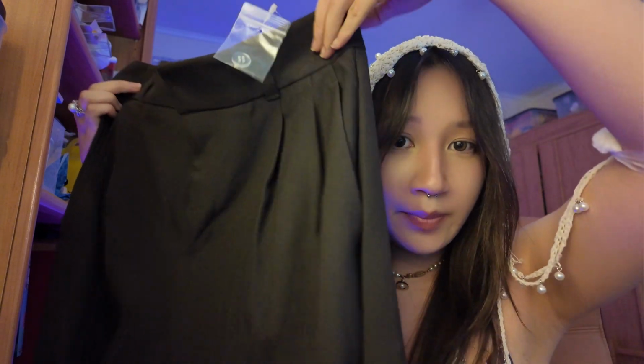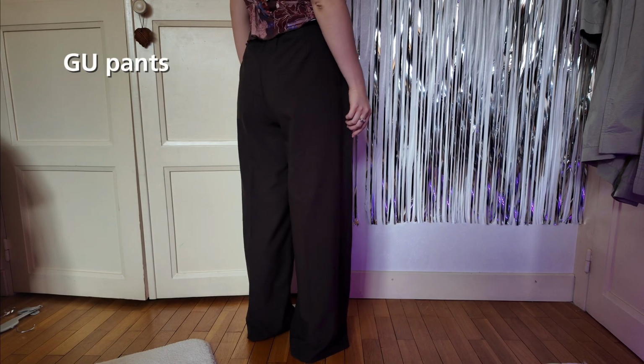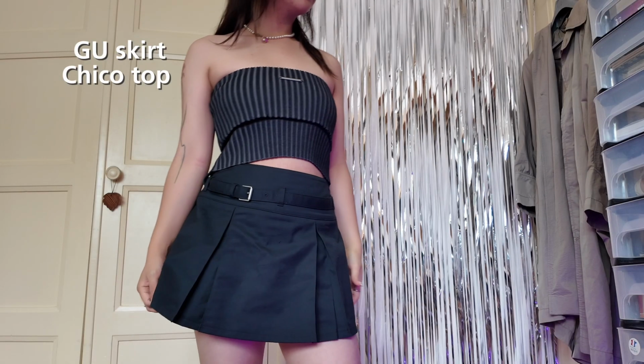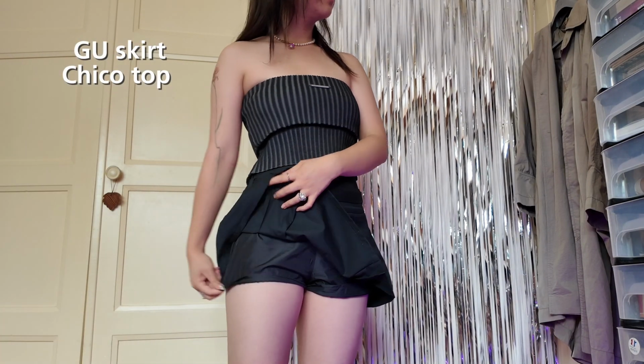Also brown pleated pants. I only own one pair of black pleated pants, so I was happy to find this, but I have to cuff it. A pleated skirt with a belt. I got this top from Chico. The tube top is very sturdy and the skirt is very practical. It has shorts in it.